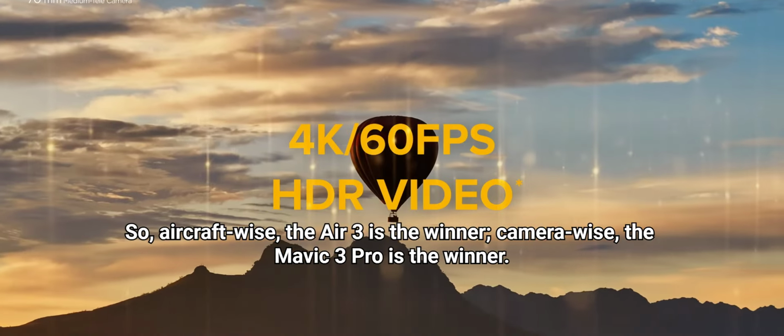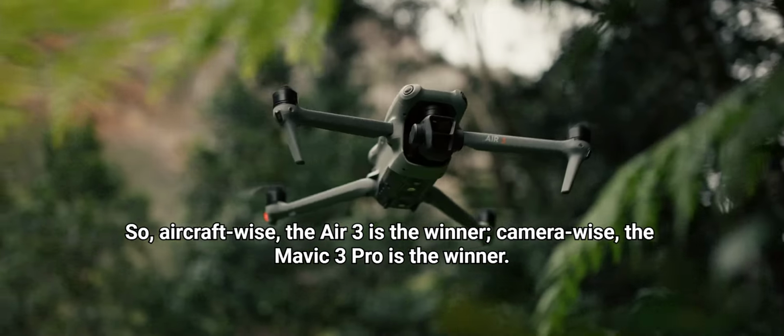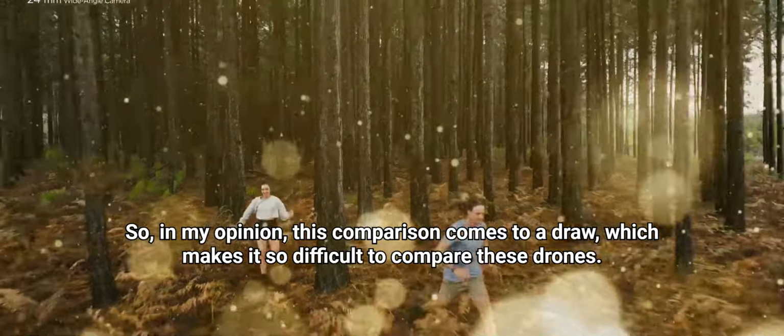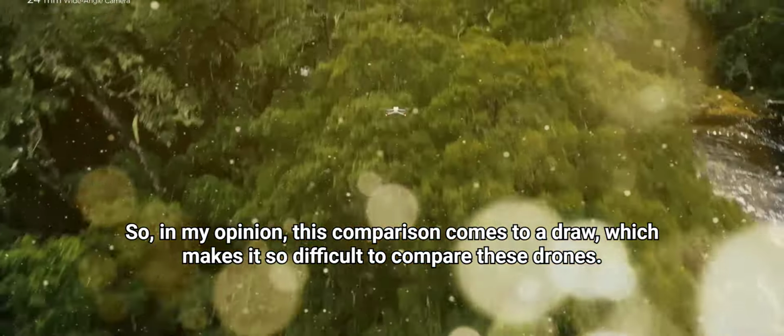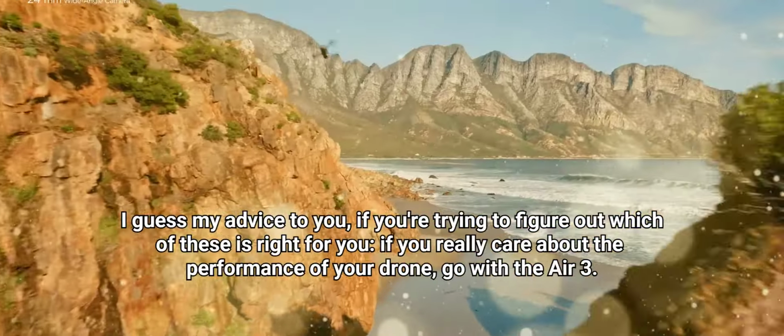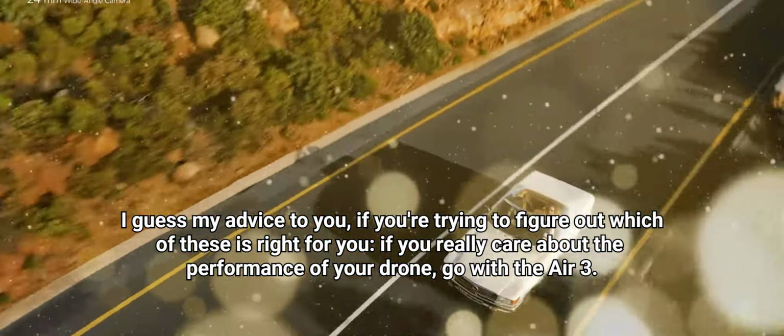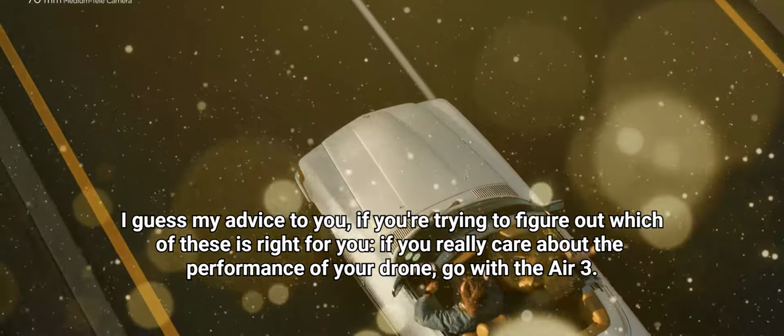So, aircraft-wise, the Air 3 is the winner. Camera-wise, the Mavic 3 Pro is the winner. So, in my opinion, this comparison comes to a draw, which makes it so difficult to compare these drones. I guess my advice to you, if you're trying to figure out which of these is right for you, if you really care about the performance of your drone, go with the Air 3.